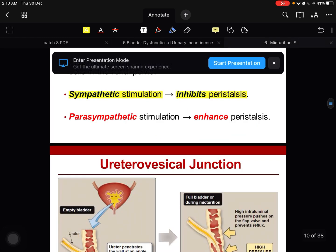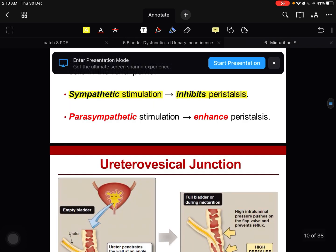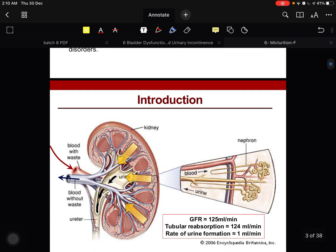But I'm not gonna explain the lecture of the guards, I'll explain the lecture. I don't know. I'm not sure.